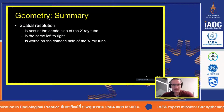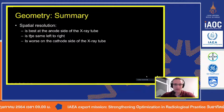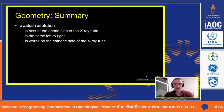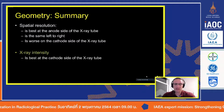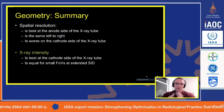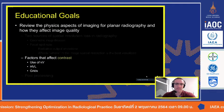So, okay, another summary at this point in our talk. Spatial resolution is best at the anode side of the X-ray tube. The resolution is the same, left or right, typically, or perpendicular to the anode cathode axis, and it's the worst on the cathode side of the X-ray tube. X-ray intensity is the best at the cathode side of the X-ray tube and is equal for small field, well, equal is probably the wrong word. It's more uniform for small field of views and at longer or extended SIDs or distances.